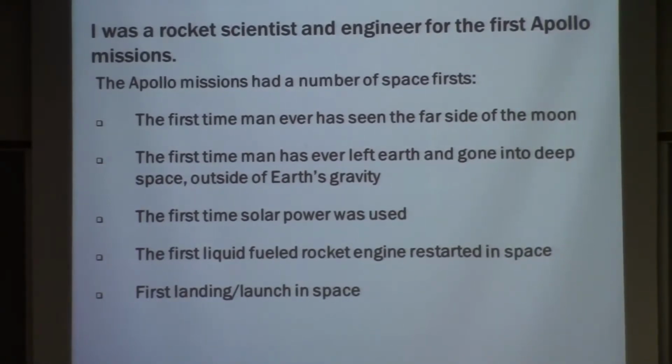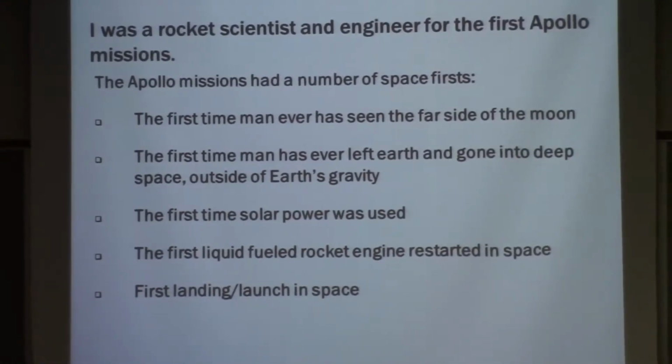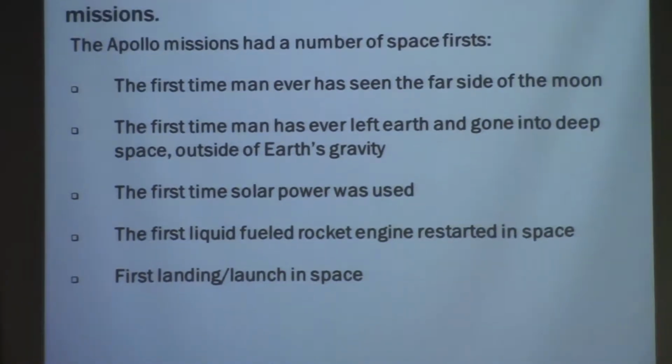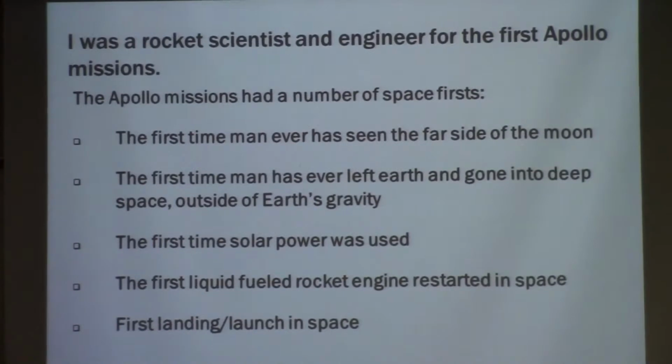And when you're running a liquid fuel rocket engine, there's some difficulty in starting the engine. When you start a car, you just turn the key and it starts, right? But when you start a liquid-fueled rocket engine, there's 2,000 things that have to happen in the first 5 seconds. It's a little more complicated than starting a car. And these things have to happen in exact order and in exact timing. So it's pretty difficult, and to restart it after you shut it down takes even more expertise. So that's what we had to do. And then, of course, there was the first landing on the moon and the launch in space.